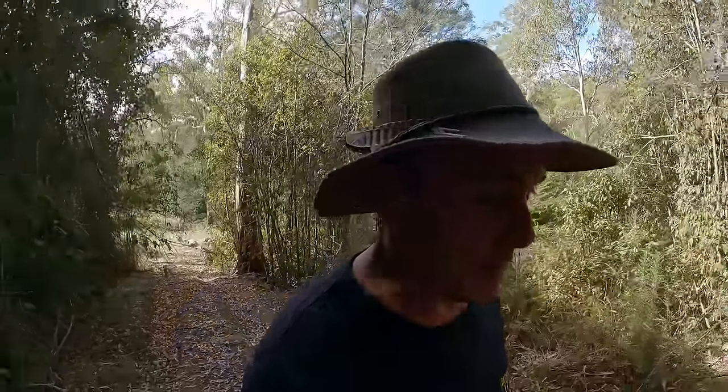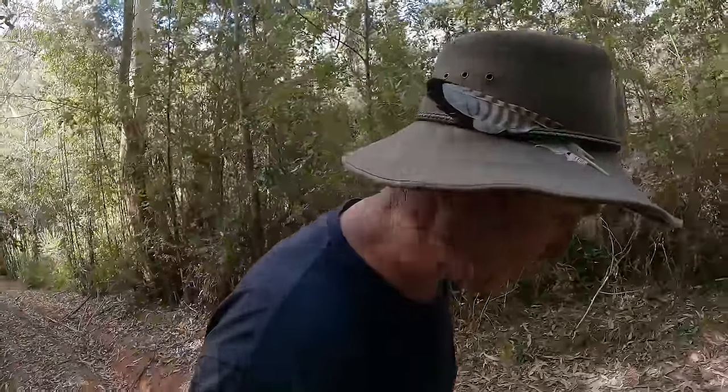Anyway, I'm gonna walk back now and turn the vehicle around somehow. So, camera down, and I'm gonna walk back to the vehicle. Pushing up there, that's why I take this, guys.